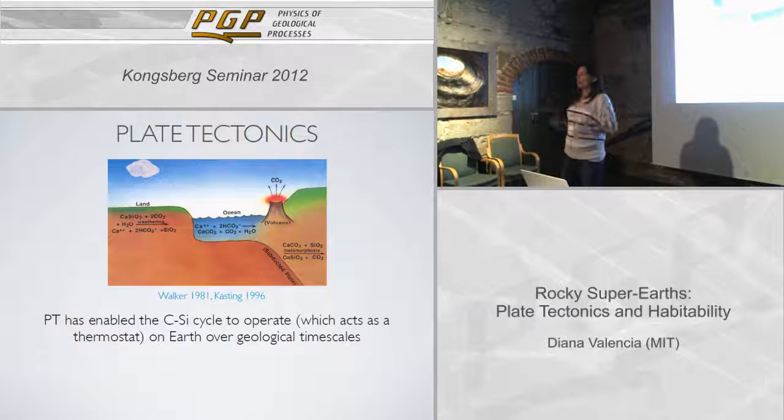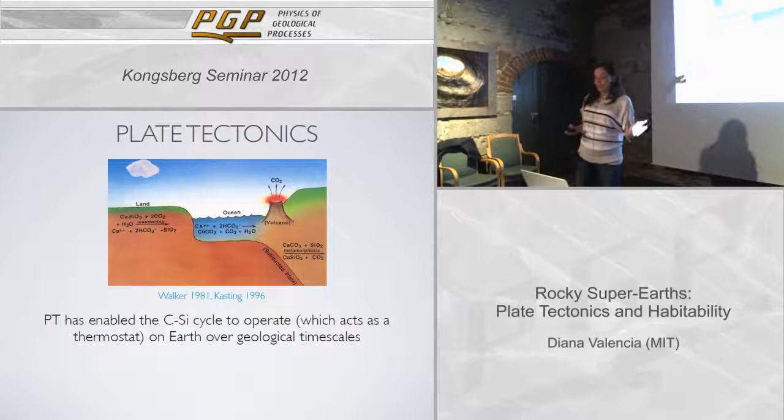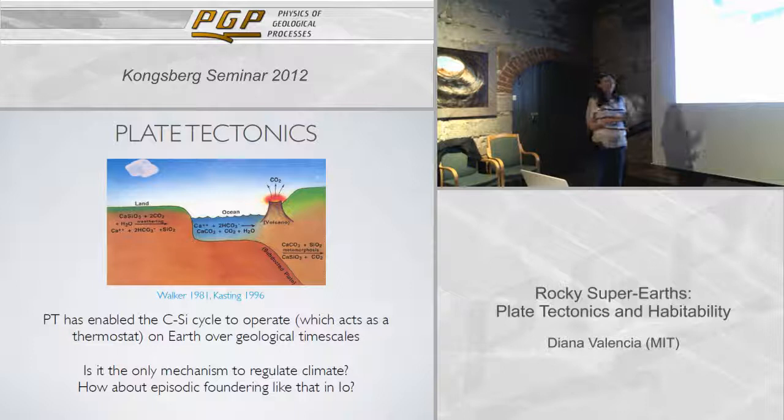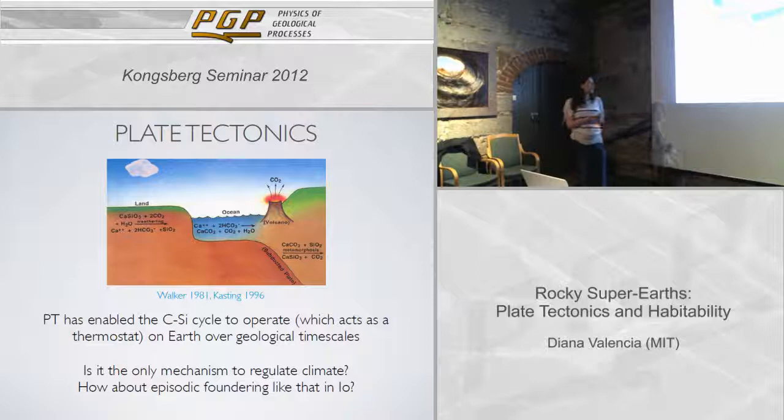And we saw that yesterday, the temperature has swung, but it hasn't been to the point of the extremes that I've already discussed with you. Even though, for example, the sun was 70% dimmer in the past. So one of the explanations is that this carbon-silicate cycle has regulated the amount of CO2 in the atmosphere, which has been, at least on Earth, enabled by this plate tectonics that recycles material, sequesters material, etc.